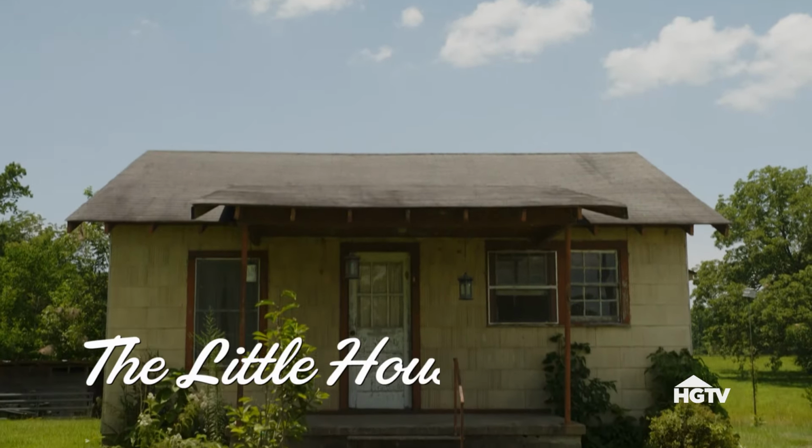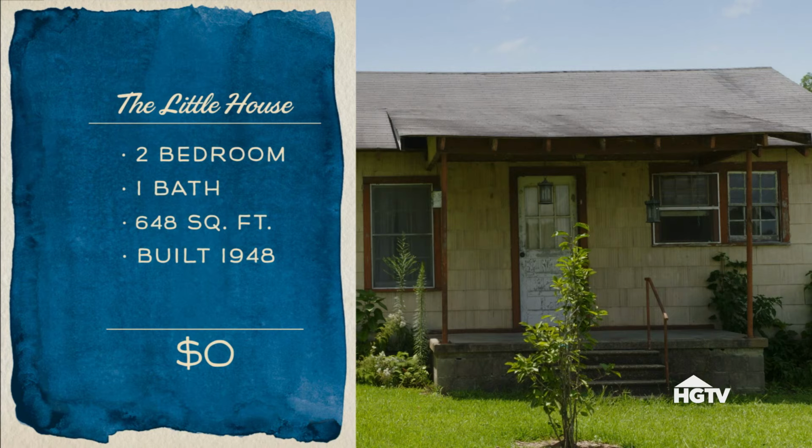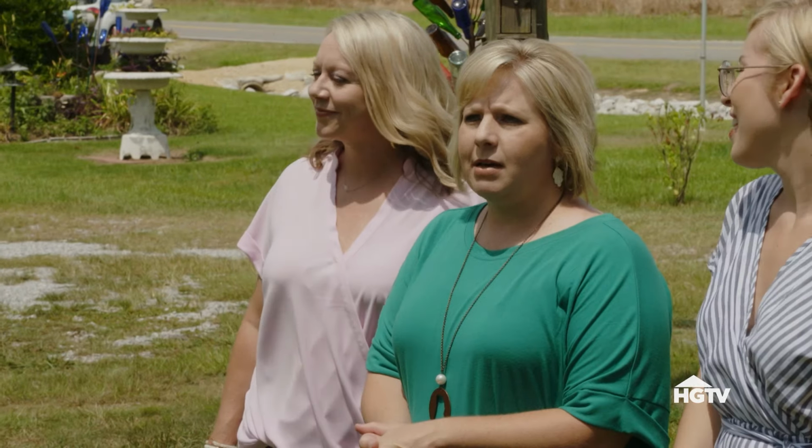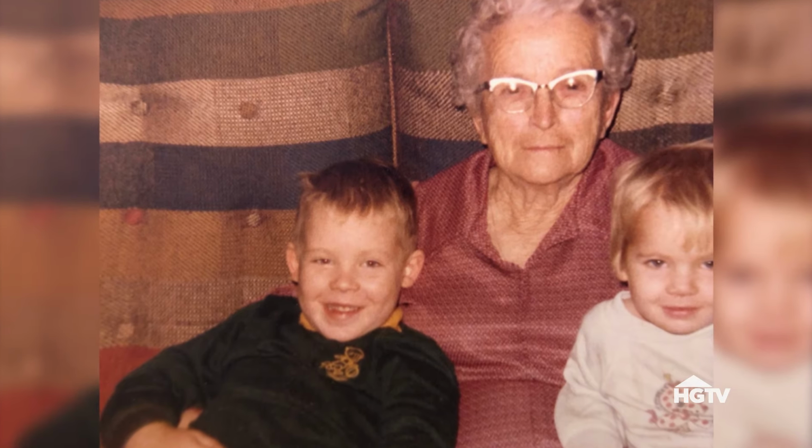Tell us about this. Well, we call this the little house. I mean, it's less than 700 square feet. And this was my great-grandmother's house. She was the last one that lived in it. She was my grandmother, and she was one of my very best friends. And she's great.